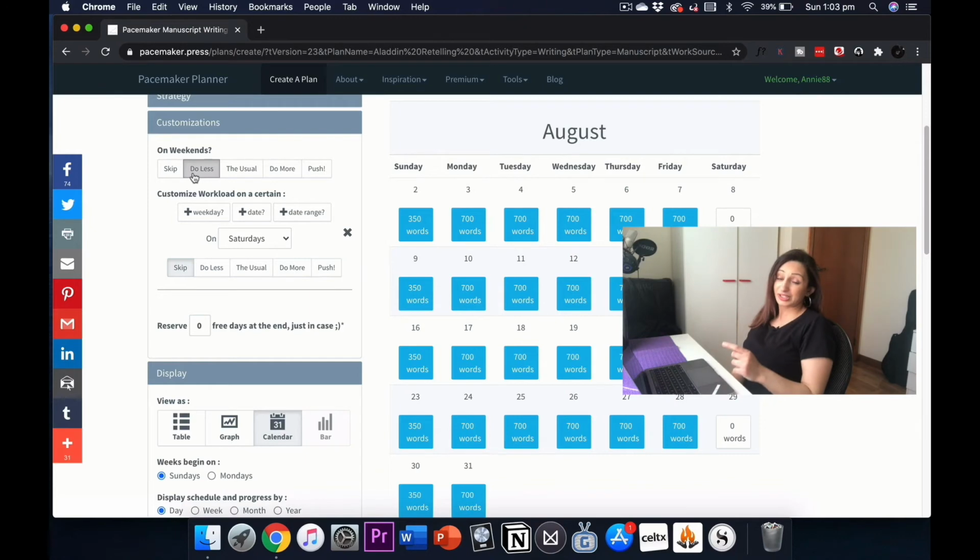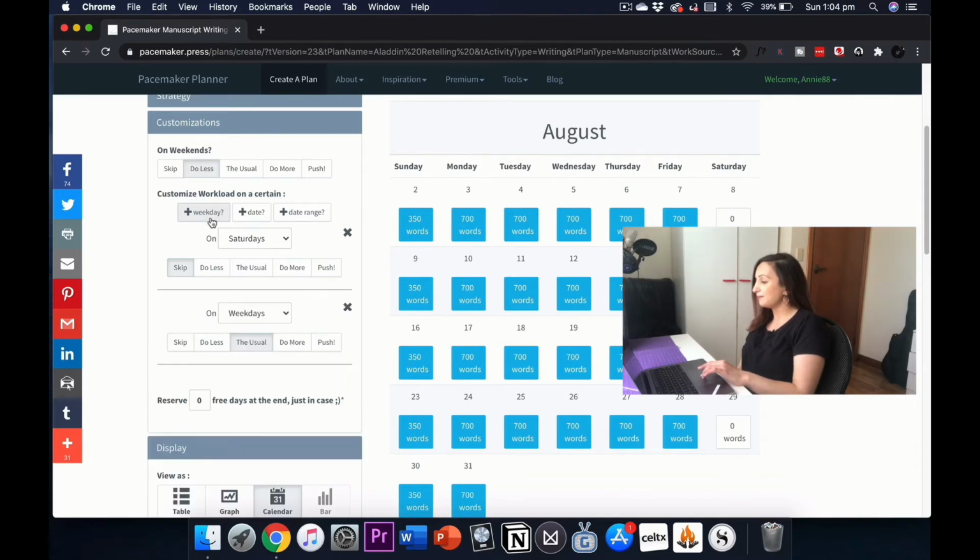But I also want to change it because on Tuesdays, I don't actually work. So on Tuesdays, I actually like to write more. So I can also customize that. So if we go select a weekday again, but then this time we're actually going to choose Tuesday. And then I'll say do more. And then you'll see it's changed it again and it's made the daily word count for Tuesday more than the rest of the days.